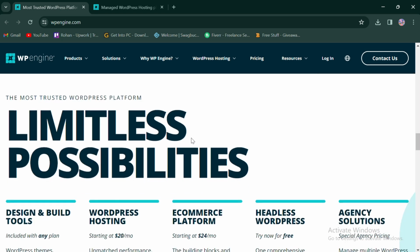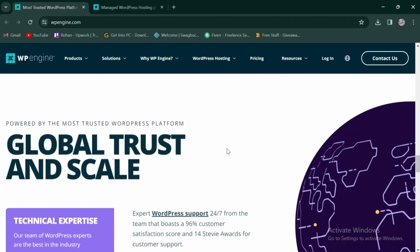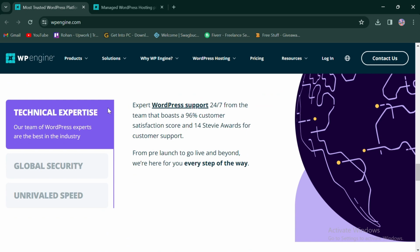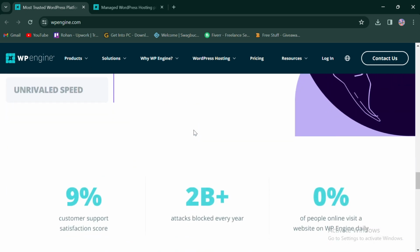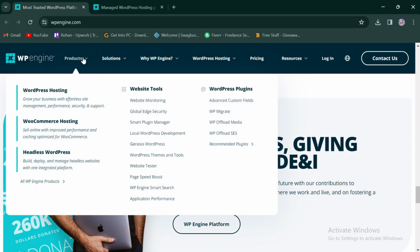WP Engine offers a variety of tools for building and designing WordPress hosting, e-commerce, headless WordPress, and agency solution tools. WP Engine also provides a vast selection of plugins and themes to enhance your blog's functionality and appearance. WP Engine website tool includes website monitoring, global security, smart plugin manager, local WordPress development, themes and tools, website tester, speed boost, smart search, and app performance.